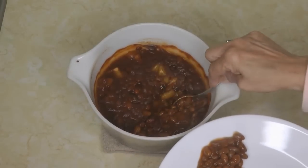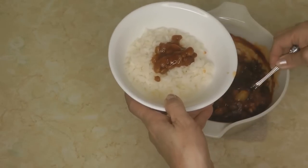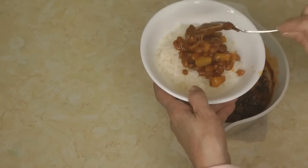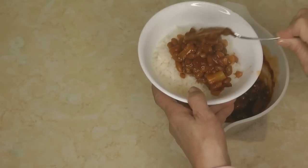Beans and rice together are a great source of protein. In many countries throughout the world, beans and rice are a staple in everyday diets because they're simple to prepare, they're easy to store, and they can be inexpensive.